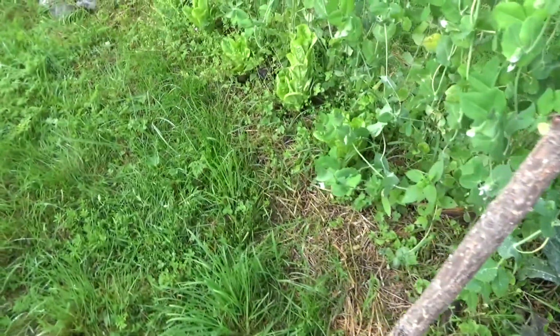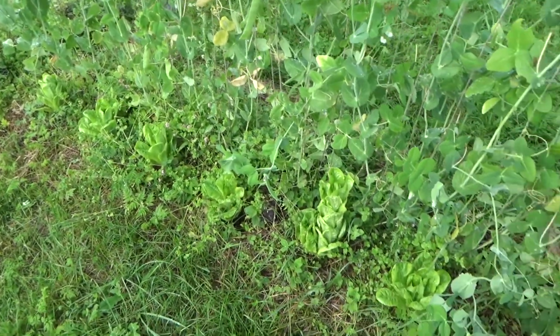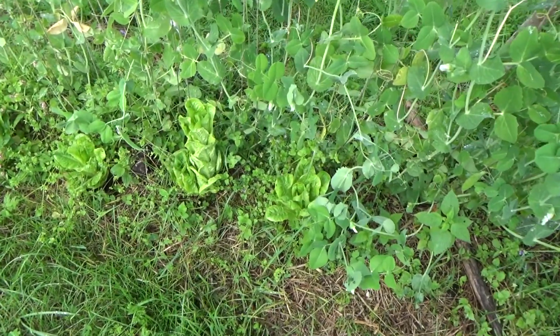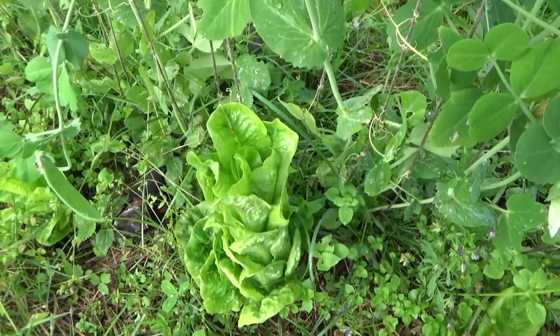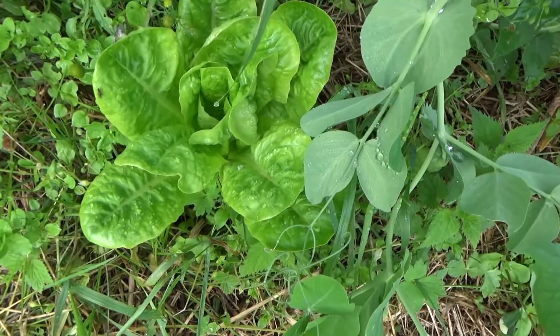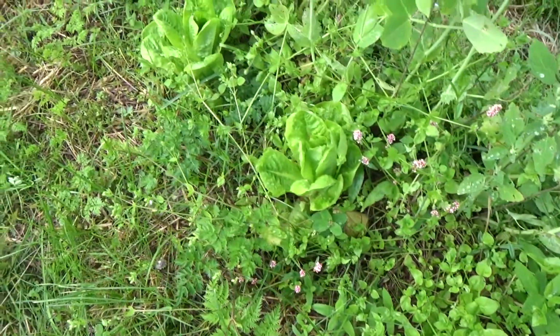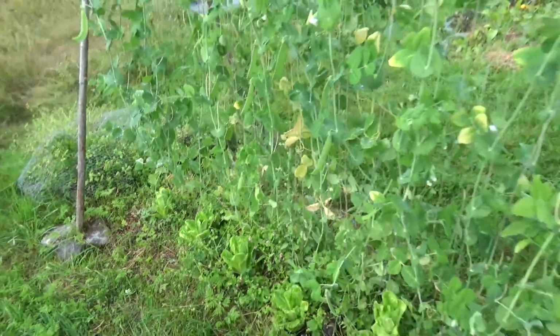And then this, another section I haven't paid much attention to, so it's a little bit grown in with chickweeds and nettles, but there's some lettuce growing here too. Oh, it looks like this one may be bolting. So that's good, then we get some seeds out of that one too. But there's some romaine lettuce here we've been harvesting as baby leaves for salads, and that's been really good. Yeah, so that's the back of the pea trellis.